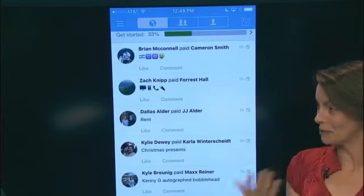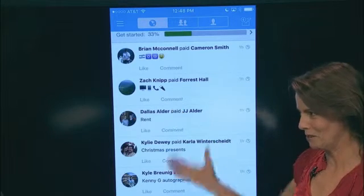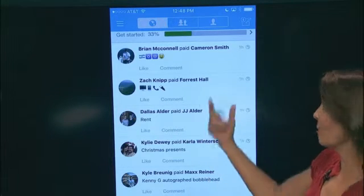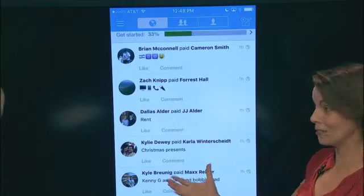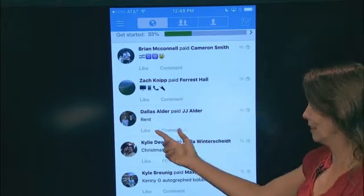Exactly. So another major difference between the two apps is the social media aspect in Venmo. So anytime you do a transaction, you send somebody cash or request it, guess where it shows up? In a social media feed. Oh, wow. So this is literally from all around. These are actual requests, and it doesn't hide it. Dallas Adler paid J.J. Adler for rent.